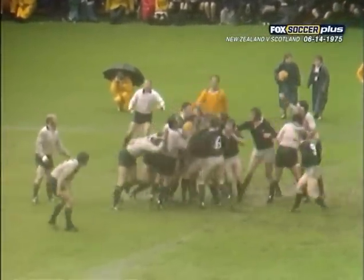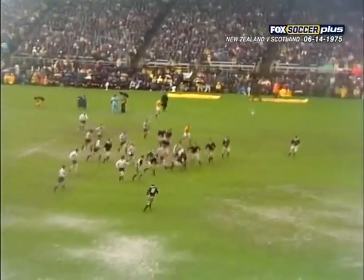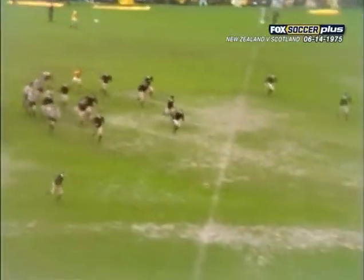MacDonald going high, but getting the catch was Watson. Leslie has robbed them of the ball. Now Stewart. Look at this for good All Black play. Going. Kicking to space behind Dick.